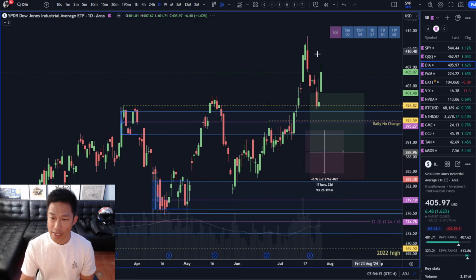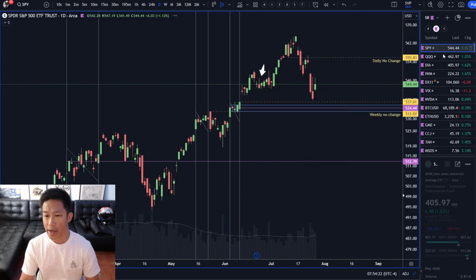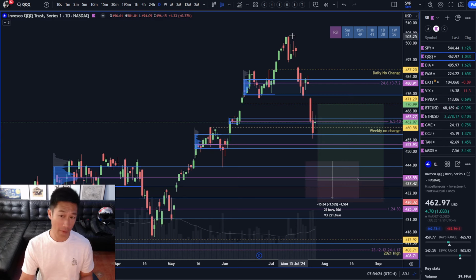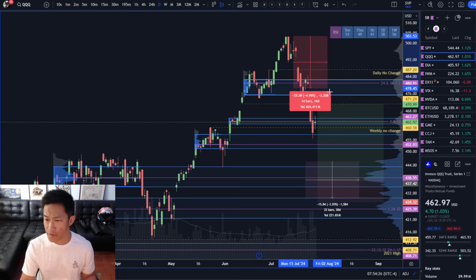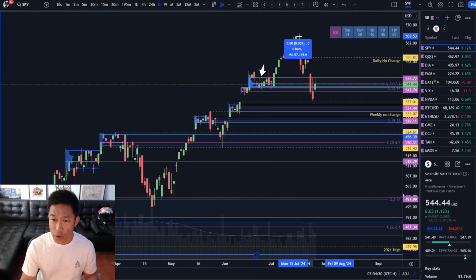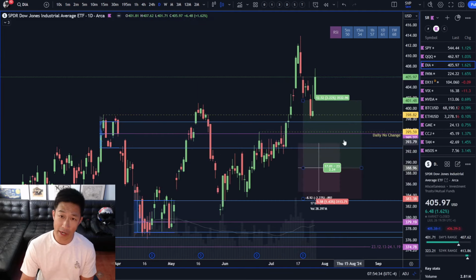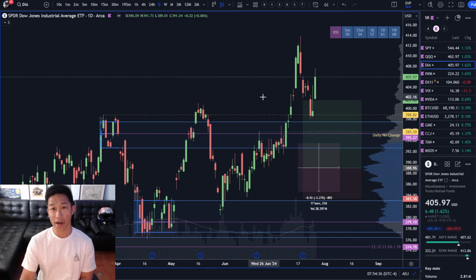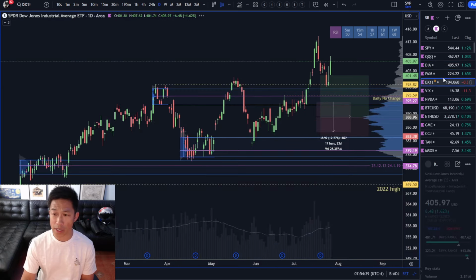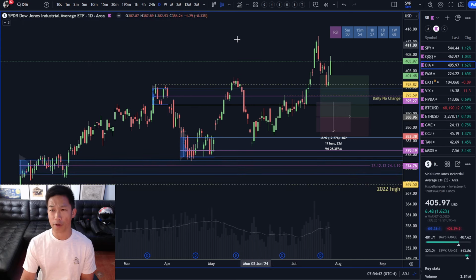Okay, moving on to the Dow here. The Dow is actually showing a lot of relative strength. The fact that SPY and QQQ are weak, this is almost 10% off the highs. The fact that SPY and QQQ are pretty weak and showing a lot of structural damage is obviously not great for the overall market, but at the same time, you look at the Dow, you look at the IWM, and they're holding up really well. So there's definitely still a bit of rotation occurring.